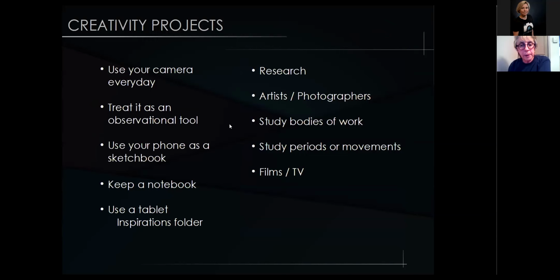And before we finish this little section, I'm going to say use your camera every day. If you can, use it every day. Treat it as an observational tool. Use your phone as a sketchbook. You'll go out sometimes and think, oh, that'd make a good project, but your days get busy, so you forget about it. So use your phone as a little sketchbook to remind you about things and maybe little projects that you can do, or keep a notebook, anything that will remind you about something.